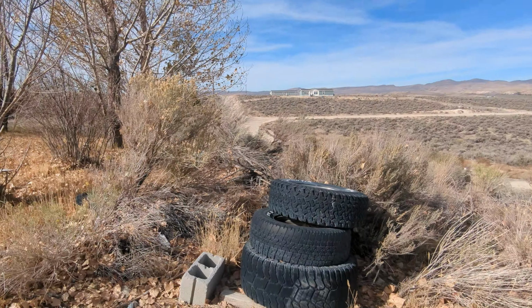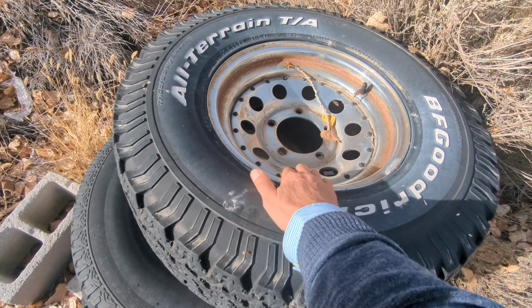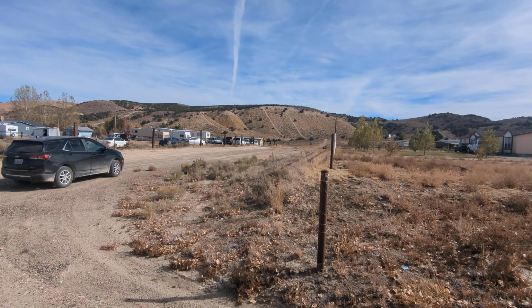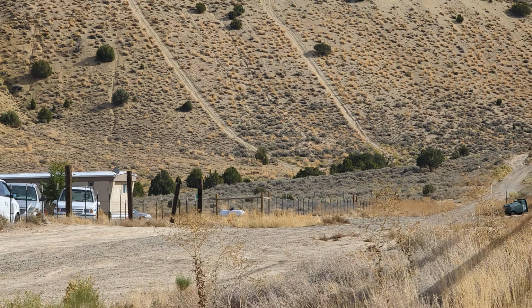And that's it. You see, as I told you, tires are all around. So now I'm going up these hills over there, right there. You see, I'm going there. So that's it.